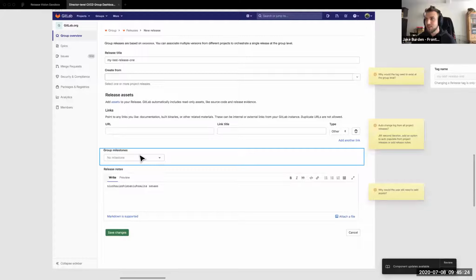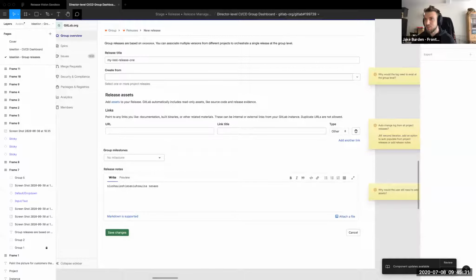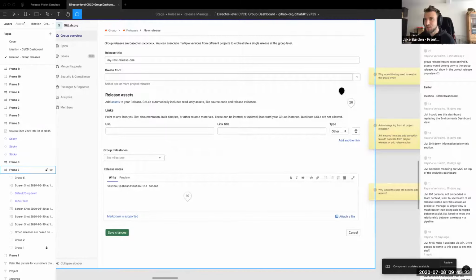I think that create from drop down stands out to me as a really powerful part of this UI. I think it really shows that this form is something that creates this layer of meta information based on projects within your group.